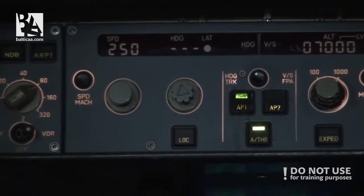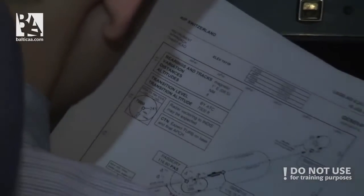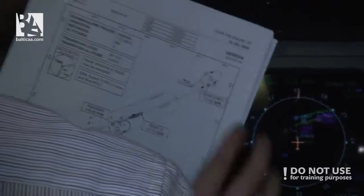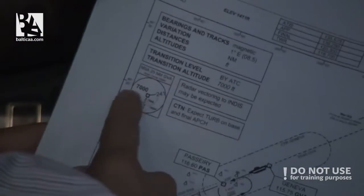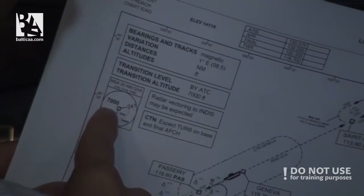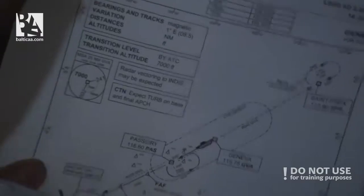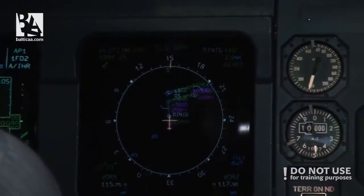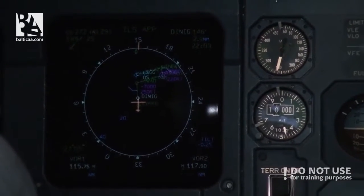So we're pretty much minimum safe altitude is 7,000 all around the airport from where we are coming from. So we'll be safe all over here at 7,000 feet. Yeah. And we cannot really see the terrain because it's night, so that is nice to know.